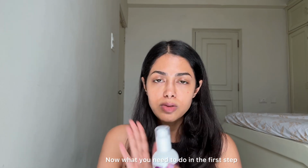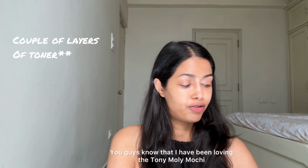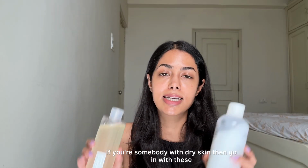Now, what you need to do in the first step is spray this all over your face and let it sink in, okay? I like to follow it with a couple of toners. You guys know that I have been loving the Tonymoly mochi. No, this is the Tonymoly mochi ceramide toner, and this is the Tonymoly vegan label ceramide mochi calming toner. So these two are my favorite because I'm somebody with dry skin. If you're somebody with dry skin, then go in with these.